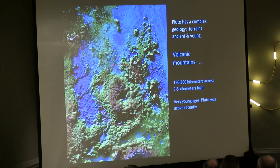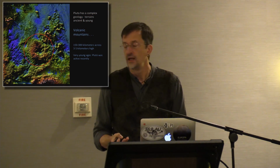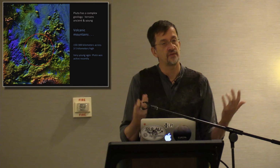We saw some other things. We saw this large circular structure, which is about 150 kilometers across, depending on where you measure it, with a large, deep pit in the middle of it. It's about 3 to 5 kilometers deep, and 3 to 5 kilometers high, and it has almost no impact craters on it. It's a very young surface. And we think this is some sort of volcanic extrusion that came up from the interior.